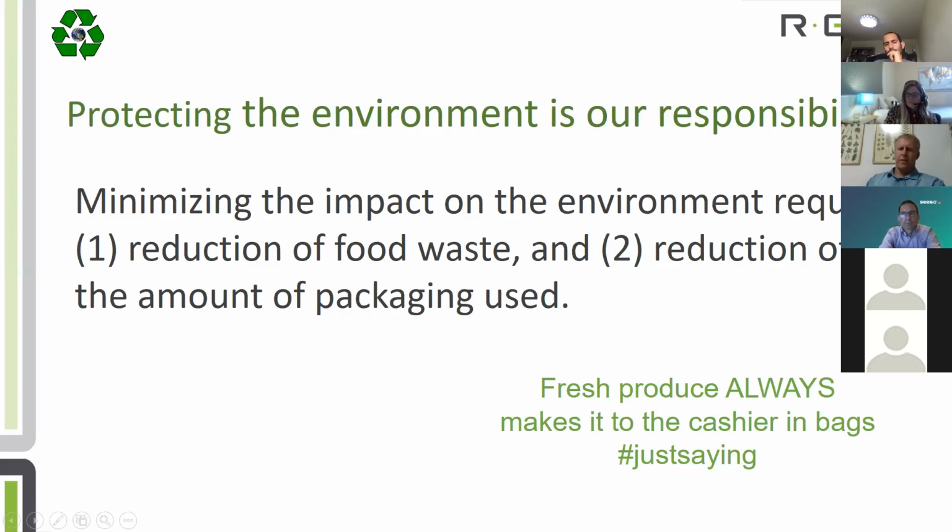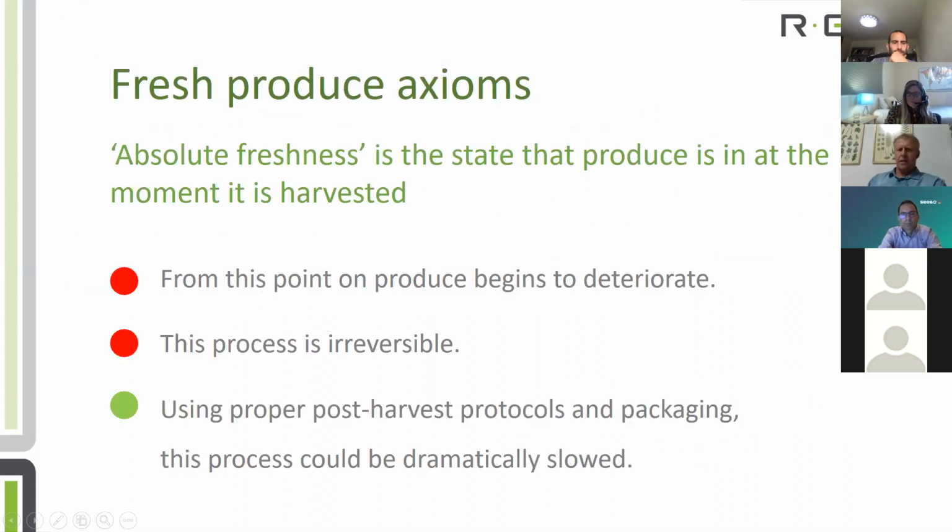So let's look at bags and think of how we can use packaging or bags as early as possible in order to minimize produce waste. I'll present here a few brief axioms. Absolute freshness is the state that produce is in at the moment it is harvested. The bad thing is that from this point on, the produce begins to deteriorate. The other bad thing is that this process is irreversible. But the good thing is that using the correct post-harvest protocol and the right packaging, this process can be dramatically slowed.